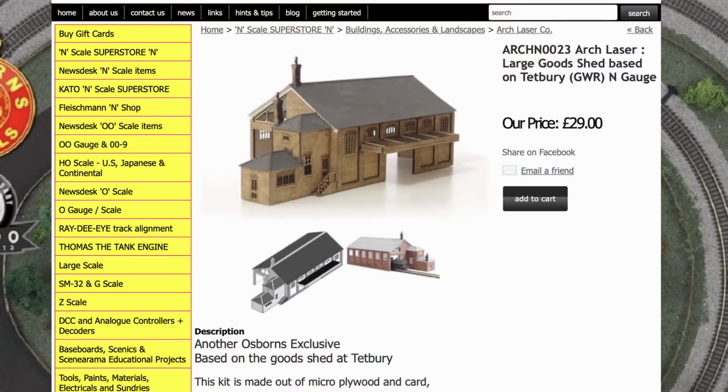I thought there must be a kit that I can use rather than having to scratch build the whole thing myself, and I did find this. I'll stick it on the screen now, which looks very similar. The only problem with it is it's not long enough, so I ordered two. I think it's quite a new kit, because I've searched before and I've not seen anything like the massive goods shed at Kidderminster Severn Valley Railway.